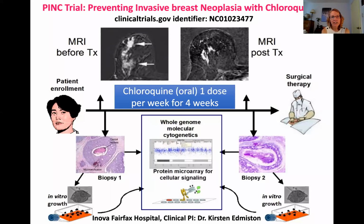And this trial design allows us to assess the efficacy of treatment in a very short time period, only 4 weeks, rather than waiting for years for a typical preventive or treatment trial. And the unique aspect is each patient serves as their own control because we measure the tissue before and after treatment. The purposes of this trial were threefold.